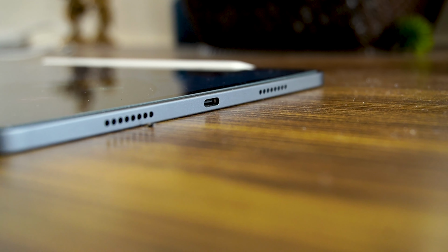The low latency plus the 120Hz display are the best two things in this iPad Pro that just make this iPad stand out from all others for me. Other features of this iPad are it has 4 speakers on all the corners and they're pretty loud. It fills the room pretty well.